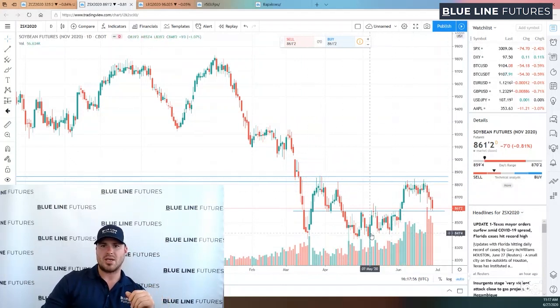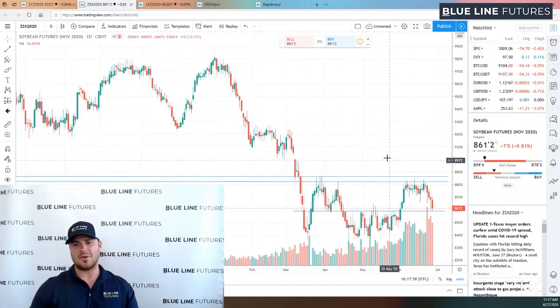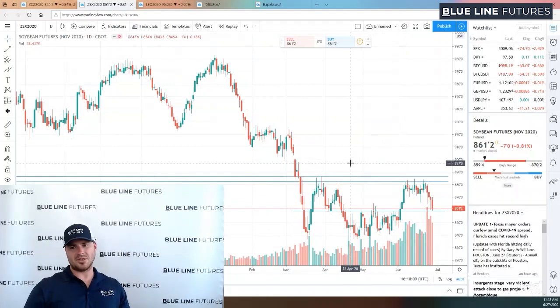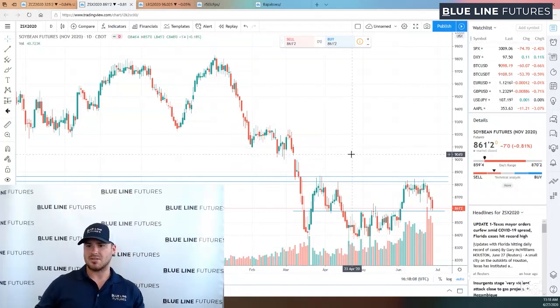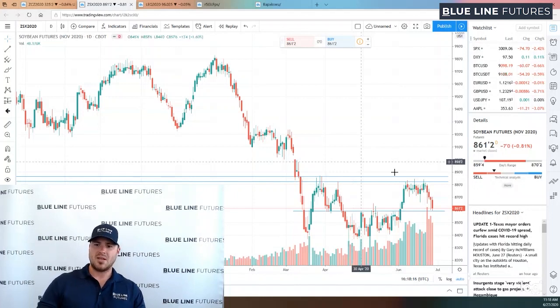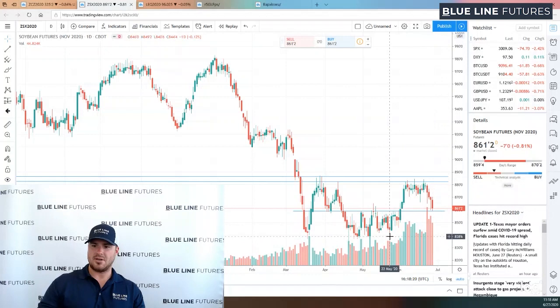But if we break and close below this 860 level, I think that could really accelerate things. It would neutralize any optimism that we have left in this market. So from a risk-reward perspective, sure, I think there's an opportunity to buy down here at 860. But again, you're going to want to manage your risk appropriately, because if the bulls cannot defend 860, there's really not a whole lot until these lows down here, a little bit closer towards 838 to 840.